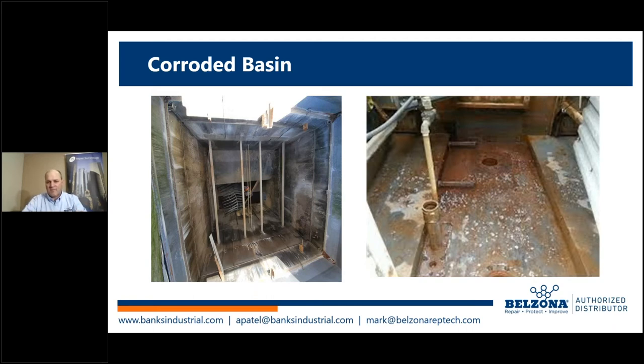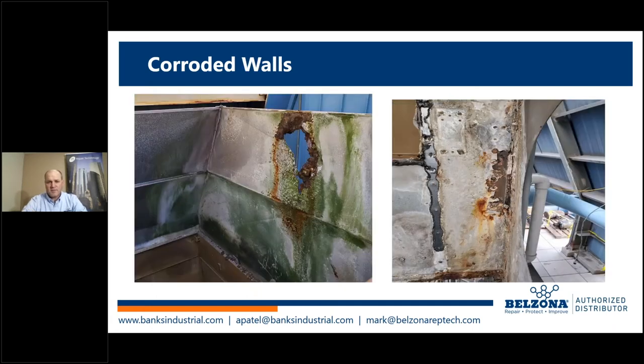So the galvanizing holds up for a while, but eventually the water finds its way in and starts to destroy the sheet metal. It doesn't take long for you to get deep pits that become holes in the sheet metal. And the biggest problem, obviously, is leakage. You're losing water that you then have to put back in. You've got water all over your roof. In the winter, you've got puddles that become ice. And eventually, it gets bad enough that you actually can't run your equipment because you can't move enough water through the tower.